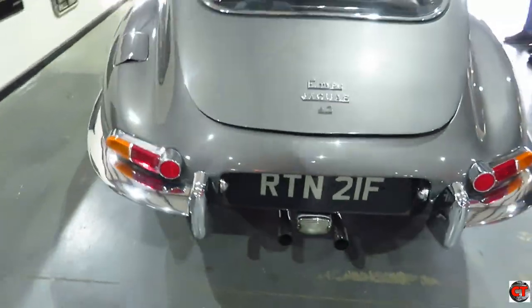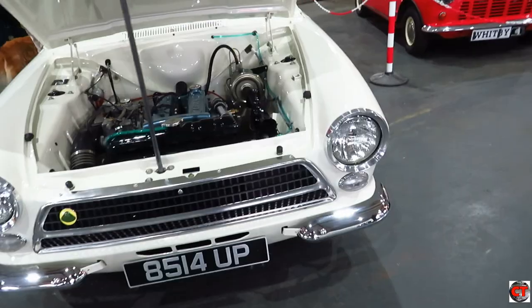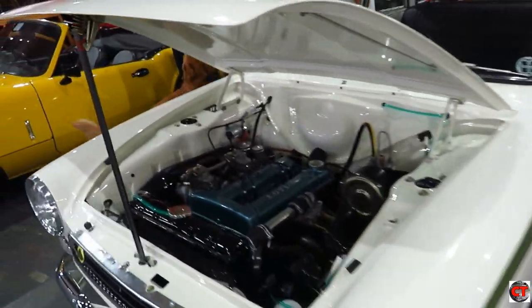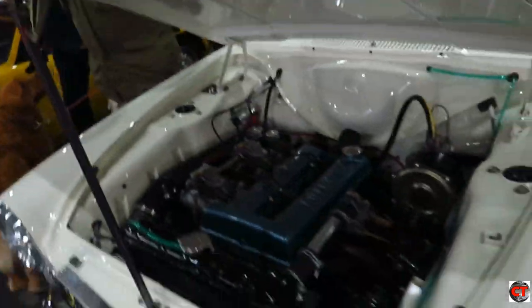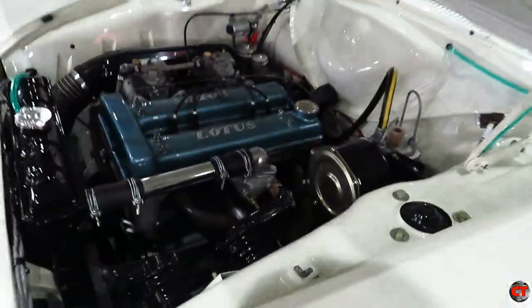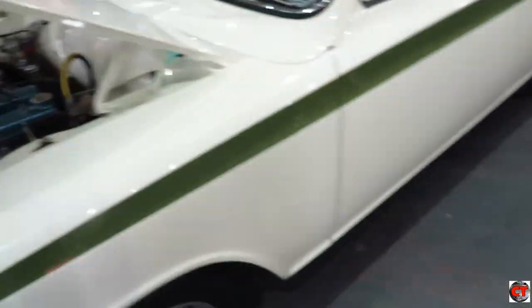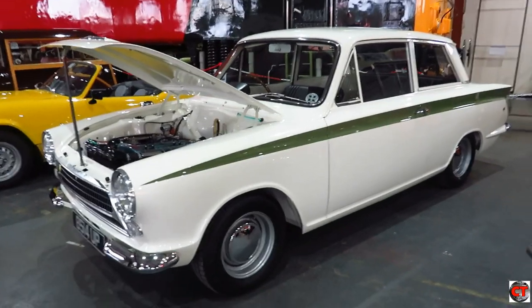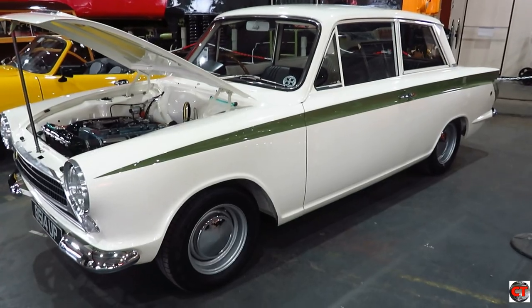Now this may look like a Lotus Cortina, but this actually is one of the most early examples. It's got a really tuned up engine. It's really nice. This is mint, isn't it? I don't think they get much better than that, do they?